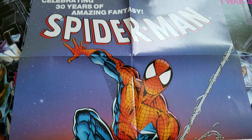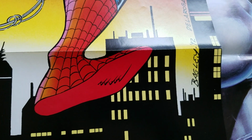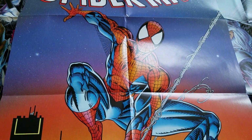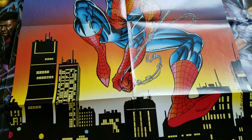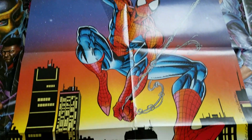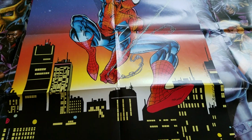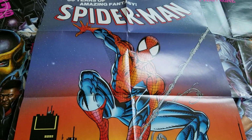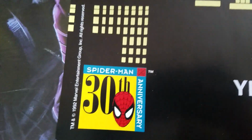Some Spider-Man goodness. I forget the artist's name. I think it was Ed Begley. Very similar art style to Erik Larsen. But if you were into Spider-Man in the '90s, lots of Ed Begley. I don't know if he created Carnage, but when I think of Carnage, I think almost exclusively of Ed Begley's artwork, and I hope I'm getting that first name right. Anyway, pretty cool. This was like '92. It's the 30th anniversary of Spider-Man.